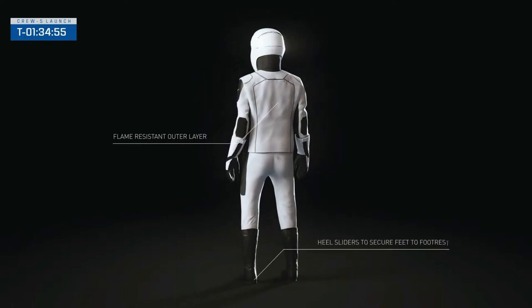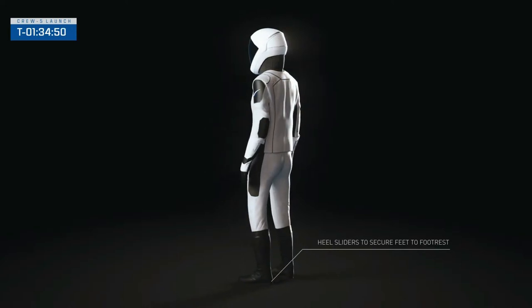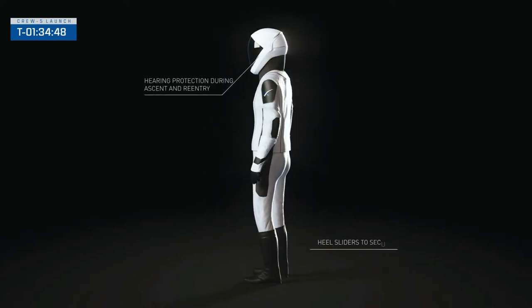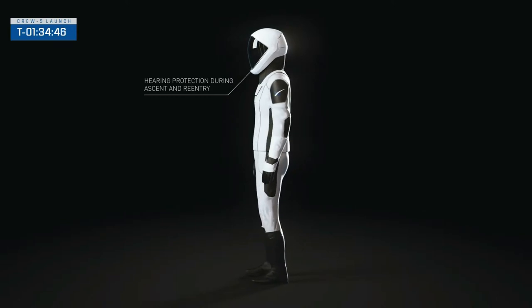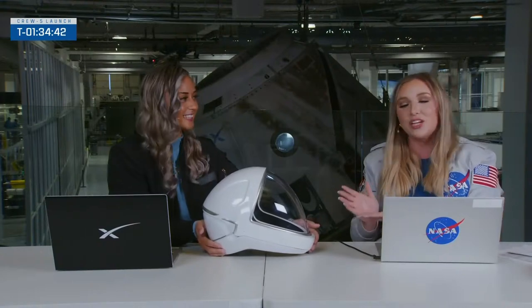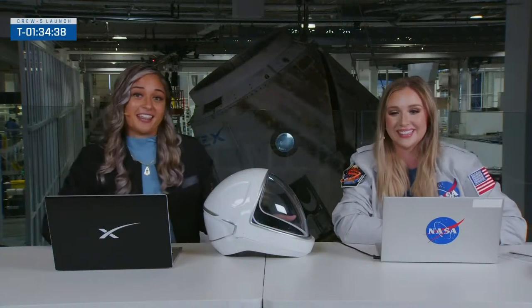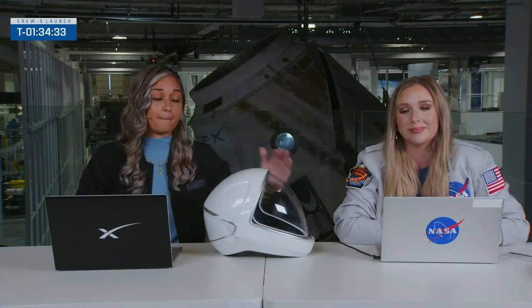And while the suit is a single piece, which means the helmet, gloves, and boots all remain attached as one piece, with us today is a SpaceX helmet lent to us by the spacesuit team, and you can see it here on the table right now. That's right, Sandra. This helmet is made from 3D printed nylon and has a visor that pivots open.